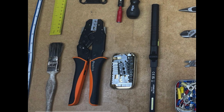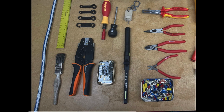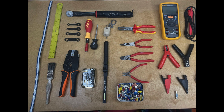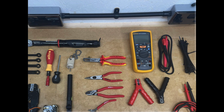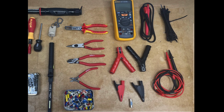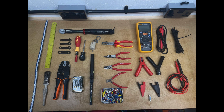Here is another ratcheting crimper by Presiva, looks like. There's a bunch of terminals and things like that for that. And again, here's his Fluke 1587 FC, along with leads, zip ties, other leads. And then he sent me a couple pictures to show me what he does specifically with this bag. Briefly going to show you those pictures.